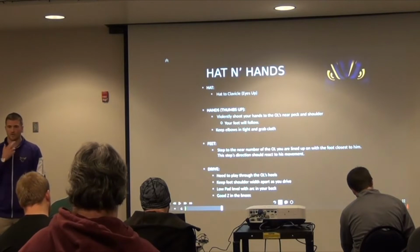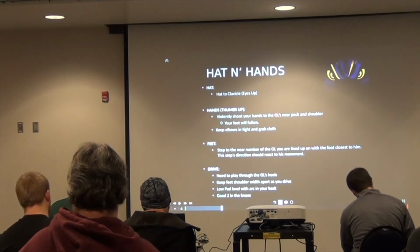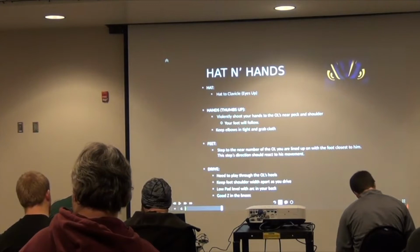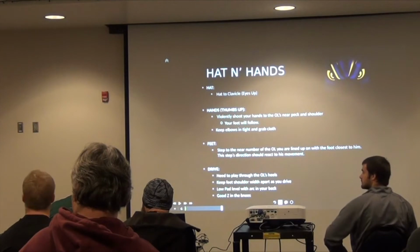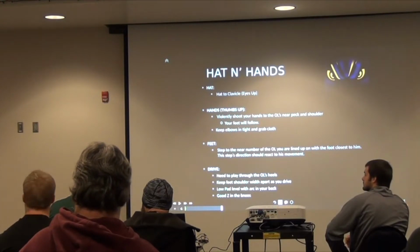The hat, we're really working to get to that clavicle of the offensive lineman. We want our eyes to be up. The hat and hands come together because I don't want a guy to strike the offensive lineman with his hands first and keep his hat out. Out here, you don't have any power doing that. We don't want guys turkey necking. The biggest thing in our program is we want them to be completely clued into the key that they're lined up on. He will take you to the ball 99% of the time.